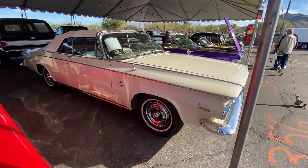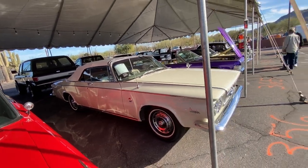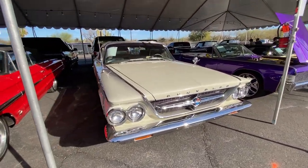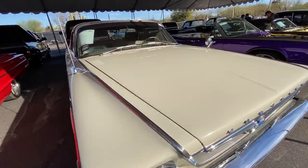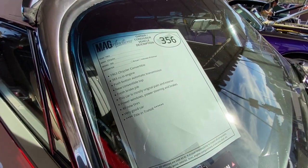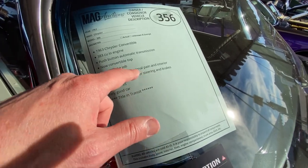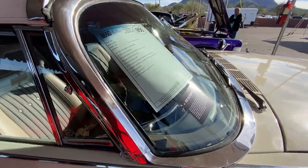Right. So we noticed the Chrysler convertible. So you think it's a rare car? They didn't make many of these? I mean, I don't think I've seen one. That's why I'm saying they're rare. I mean, maybe I have, but '63, 383, push button automatic, mostly original paint. Power windows, power brakes, steering, new tires.